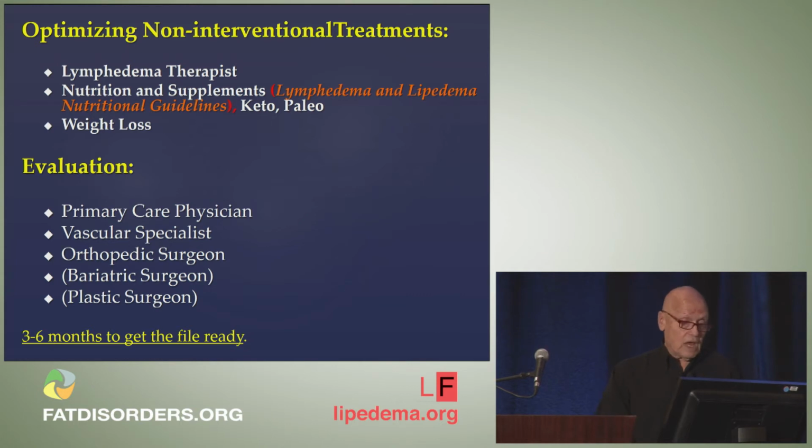I always refer them to evaluation by different specialists relevant to their problem. Everybody undergoes a vascular venous ultrasound just to make sure there's no hidden concomitant venous insufficiency that can cause problems during surgery. I send everybody to an orthopedic surgeon because invariably all lipedema patients have knee pains, hip pains, often other joint pains, and I think it is very important to get the support of an orthopedic surgeon that this patient needs a procedure.